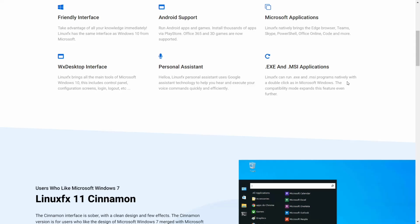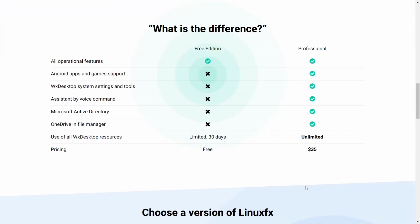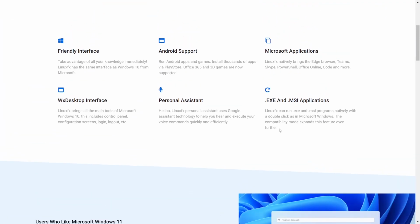If you do that and you don't read the next line and then you have problems, you're going to come back to the website and then you're going to see the compatibility mode expands this feature even further. Well, how do I get the compatibility mode? Oh, I pay $35 for it. What I'd like to see is a little asterisk right here saying you're going to have the same experience on Windows FX that you have on any other Linux distribution when it comes to running Windows programs. It is hit and miss at best.